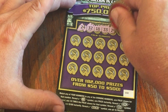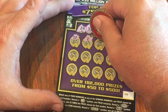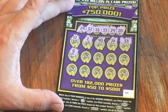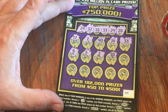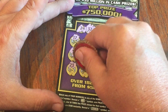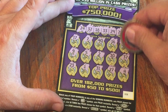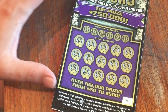Pretty good. 24, 32, 18, 33, 29, or a 20. No 17, that's a one-off. No 7, no 40, no 16. Match on 33. Sweet. No 9, no 5, no 2, no 30, no 37, no 23, no number 1, no 31, no 27, and clutch corner, no 4, but we do have a 33 and a 33 match for $20. Nice. All right, here we go.